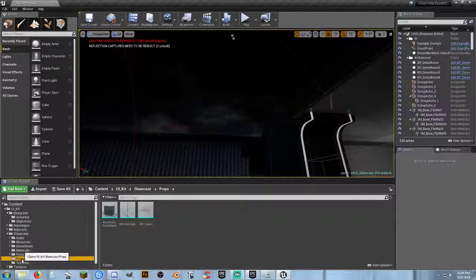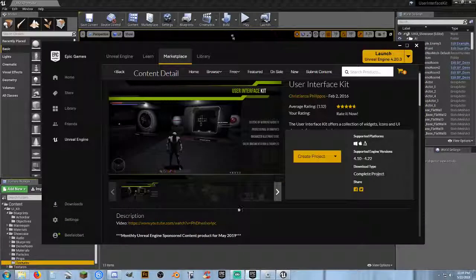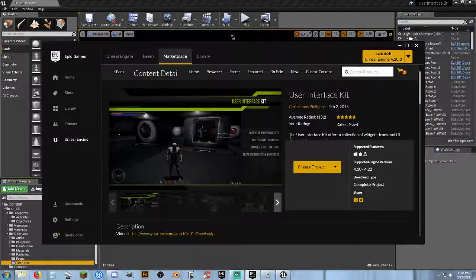Materials, props. Yeah, not much in the way of props in here, but there's little things in here you can take from it that you can learn from, and let it be a learning thing. And what I always tell everybody when you're shopping through here, and I think the developer, was it Christianos Philippos? Sorry if I'm butchering your name. I think you've done some really cool work in here.